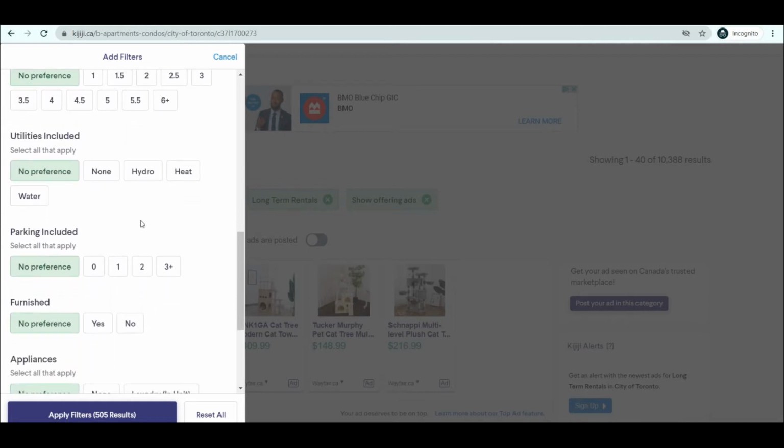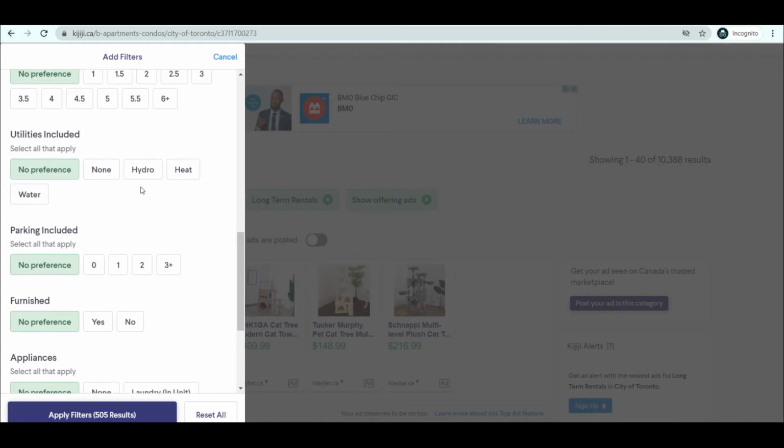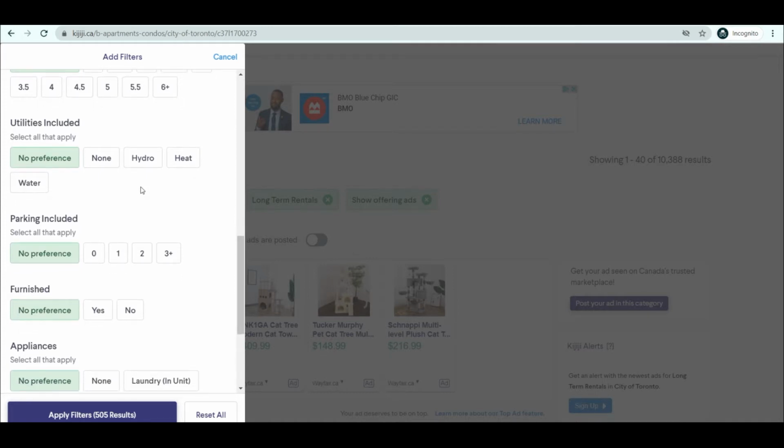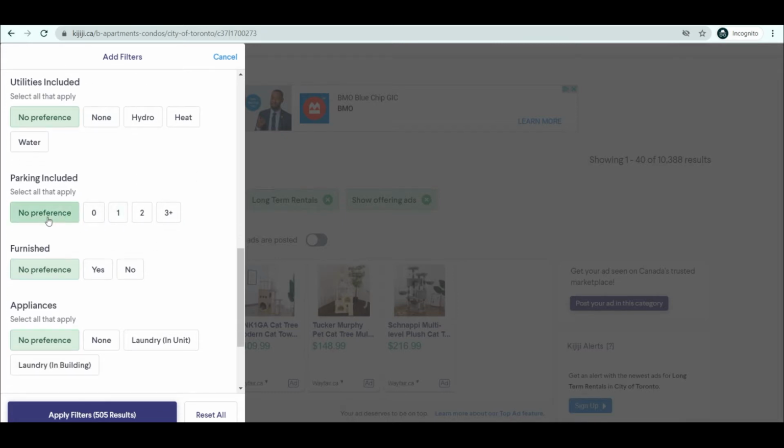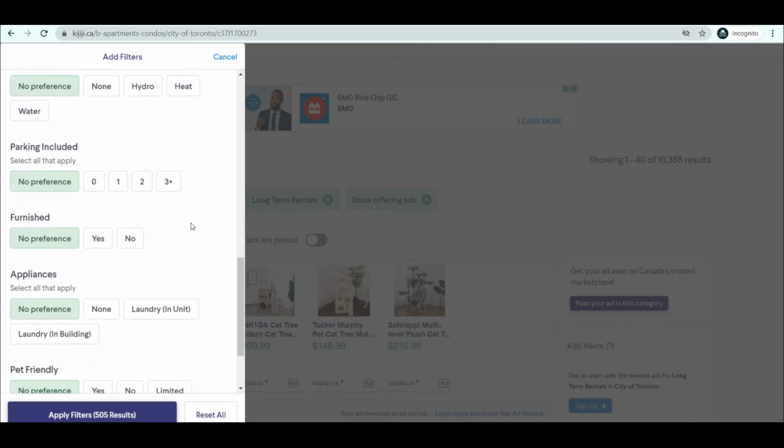For utilities again, I want to mention that different people have different way of posting their ads. Some would include the utilities price in the rent price itself, but there will be others who will say like 30% of utilities will be shared. So since it's not a fixed criteria between different listings, I would skip it for now. I don't own a car, so I don't want any parking, but if you do have one or have plans of buying a car very soon, then please select accordingly.